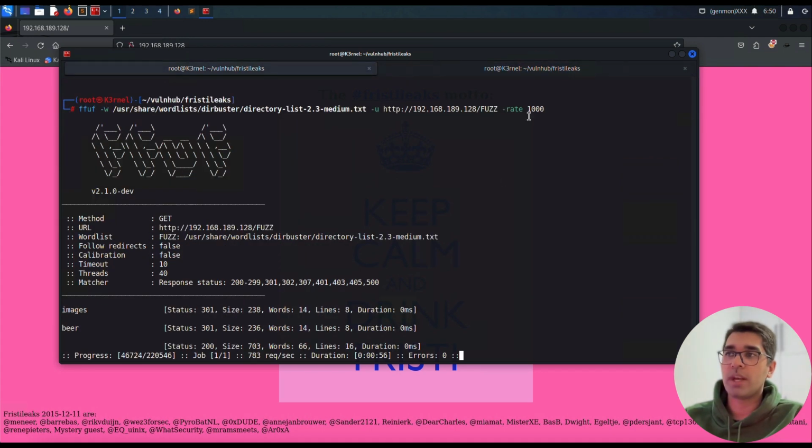I think rate 1000 is just good, and we let the FFUF do its work. We could do the same thing with GoBuster, and there's no difference. It has a limitation for sending requests, but FFUF is just using tag rate.